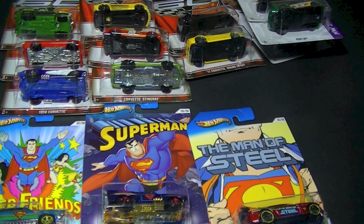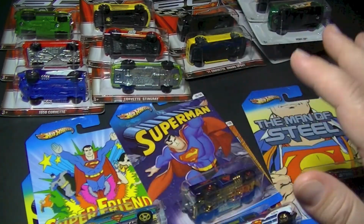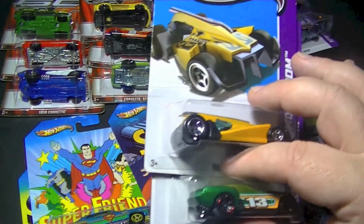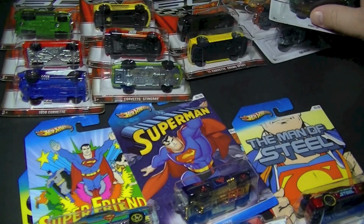Probably won't be until later on in the week, because I'm going out of town, but if you don't have a Kroger in your area, Superman's out of the question. I can't find any more Superman. I can't find any more of the 60th anniversary, but those are at Walmart. Hopefully you can find them. But I can probably get some more of these if anyone's interested.